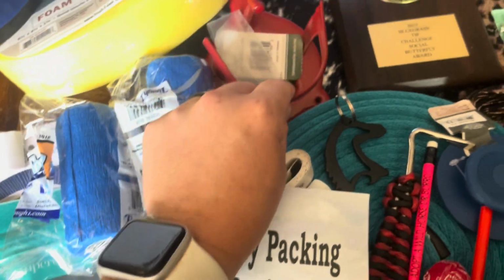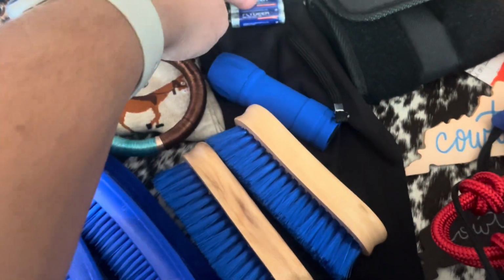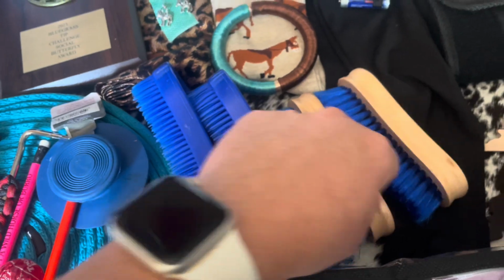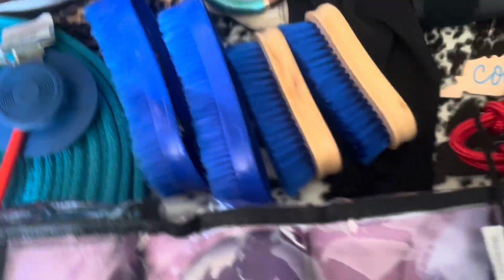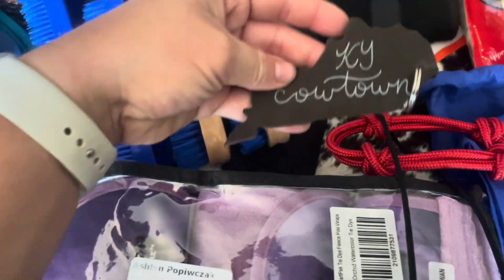That wrap, a stall hook thing, a flashlight with batteries. How smart. A tail bag, 2 brushes, like 4 brushes total, but 2 of the same kind. These are my absolute favorite brushes. These are the best things under the sun. Polos. These are really cute. I got 2 of these keychains that say Cowtown. I'm not sure where the other one is. Oh, there it is.